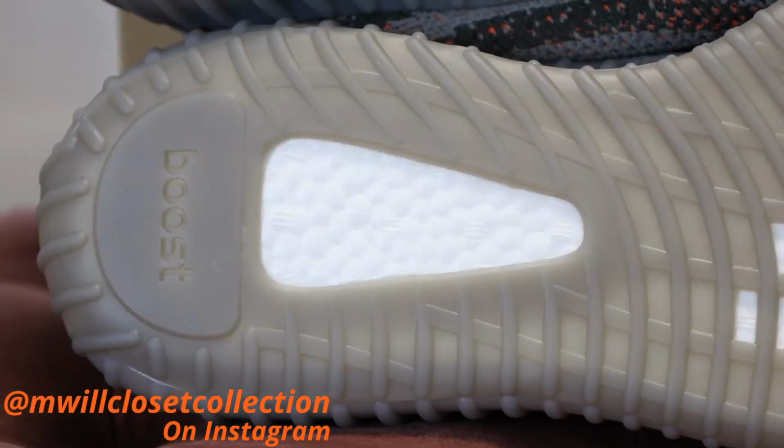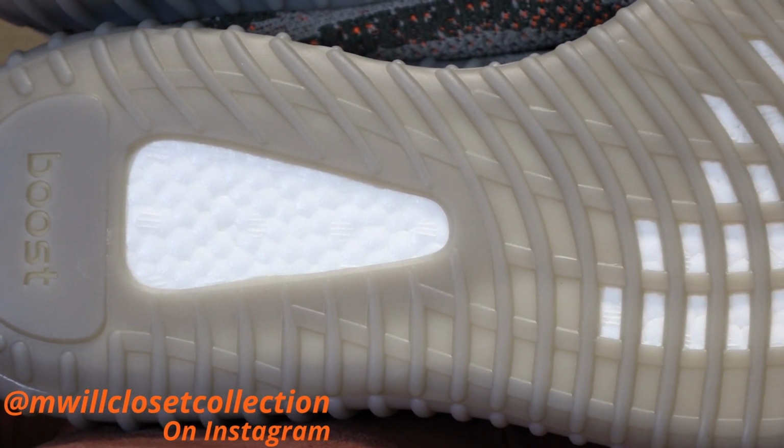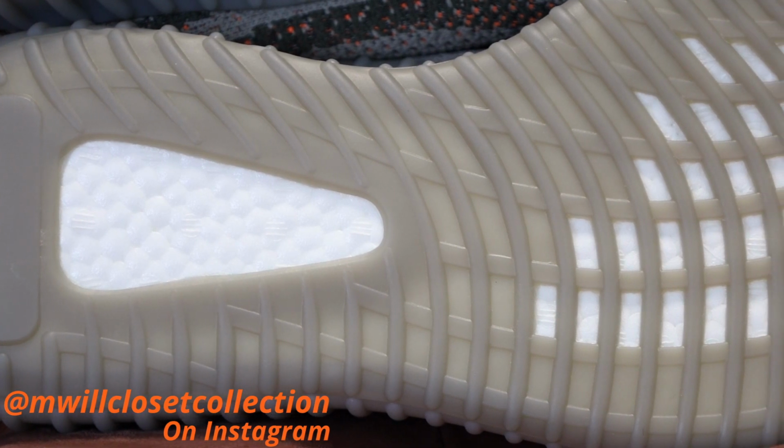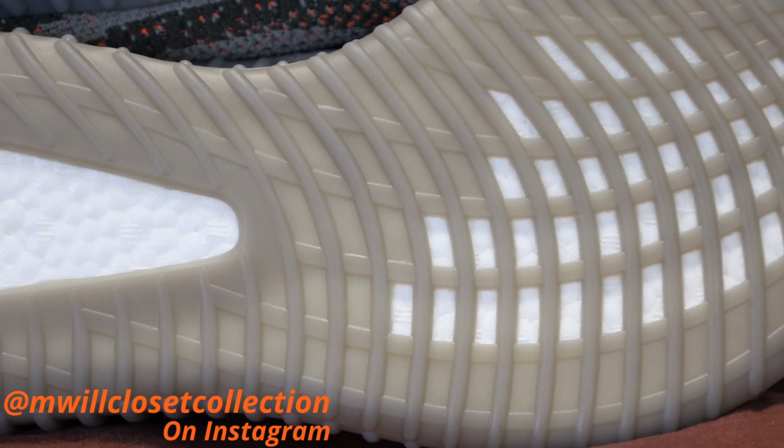Roll on to the bottom of the shoe. There's a classic Adidas Yeezy 350v2 outsole. This time it's in that same semi-translucent gray as the side. It may be a tad different color, a little bit of brown in it, but it's very close to the midsole. Then you see the full boost popping through, and back here, that boost stamp.